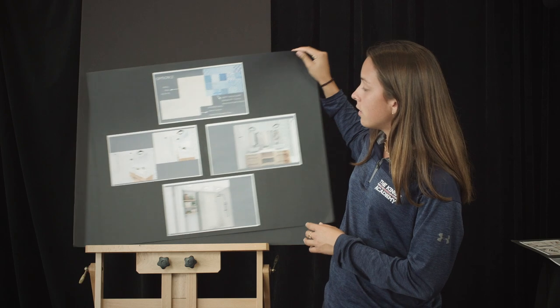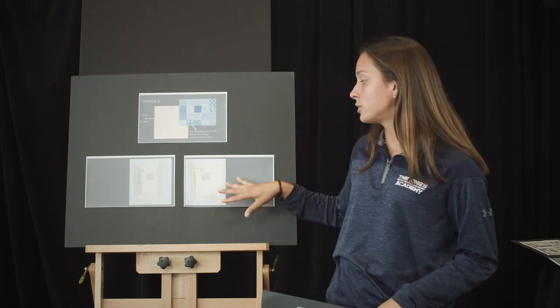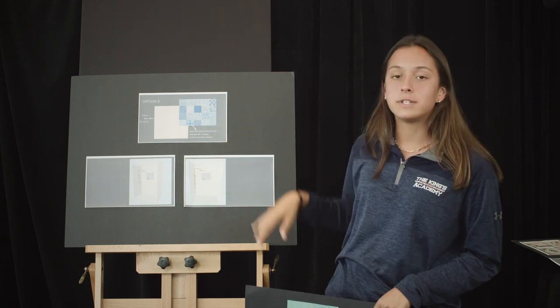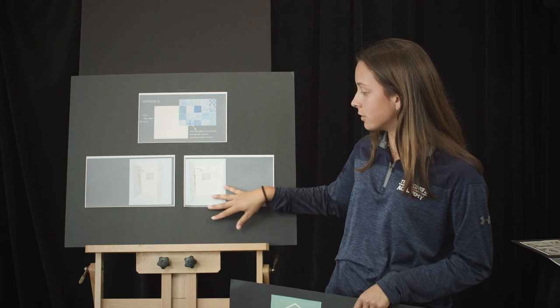And then for the third one, it's just a shower, so I incorporated two of the tiles that I had recently used in the other bathrooms and mix-matched the colors in the third tile.